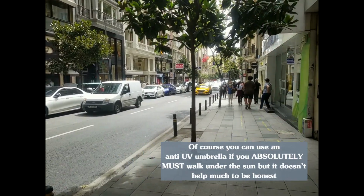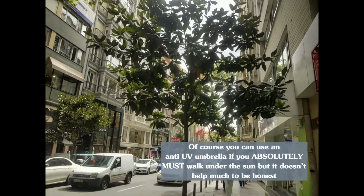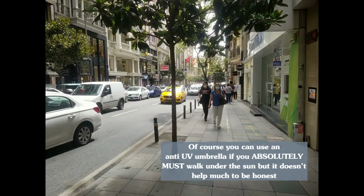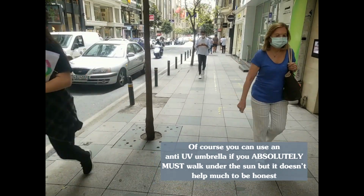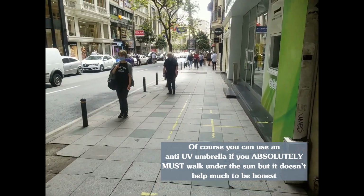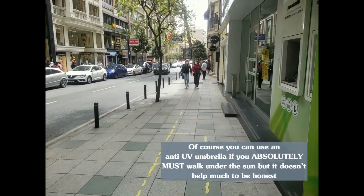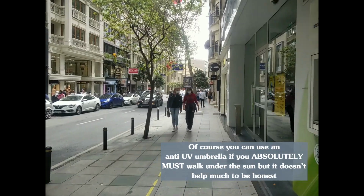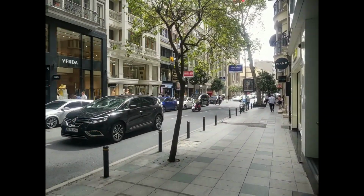But understand that even when you walk on the shade side, you're under this much sky. As long as you're under the sky, you're getting the UV. So do not walk away thinking that you're safe without direct sunlight. As long as you can see, you're under UV. So we're just trying to contain and reduce the damage as much as possible. This is Nişantaşı in Istanbul, by the way, the most posh shopping street in Istanbul.